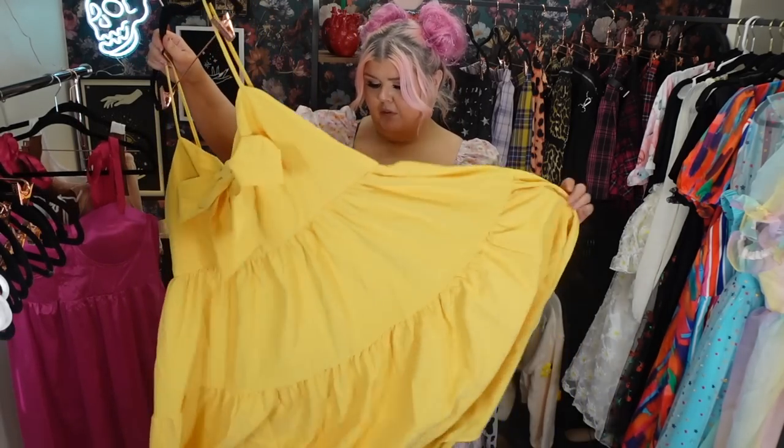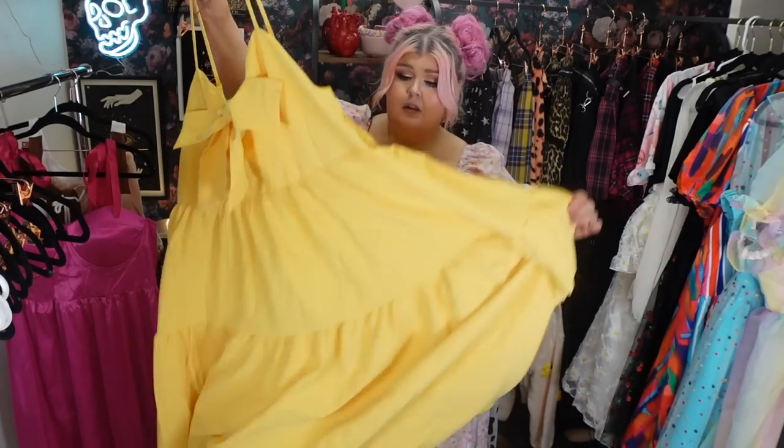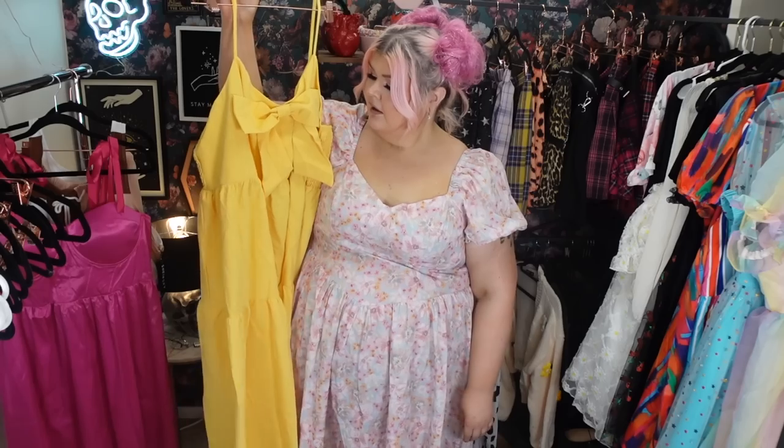Are you kidding? How cute is this? Wow. Oh, girl, I love when a dress has so much fabric. We just talked about this in another video with a brand that was much more expensive and I was excited about it. But girl, how affordable. You never get that much fabric with an affordable dress. Oh, it's so cute. And just the yellow screamed summer to me. Oh, this is so cute.